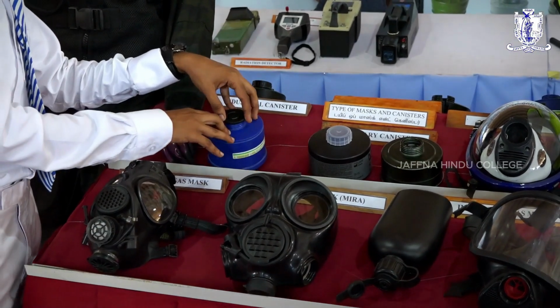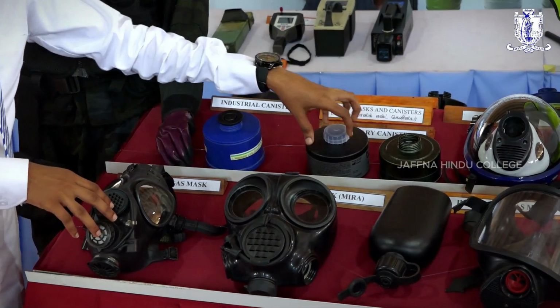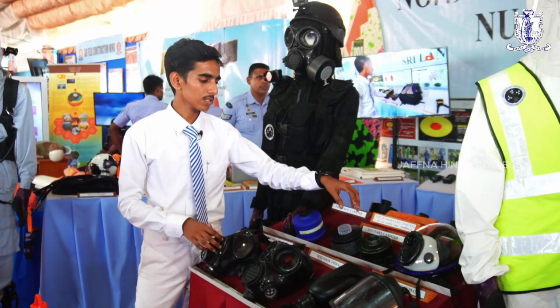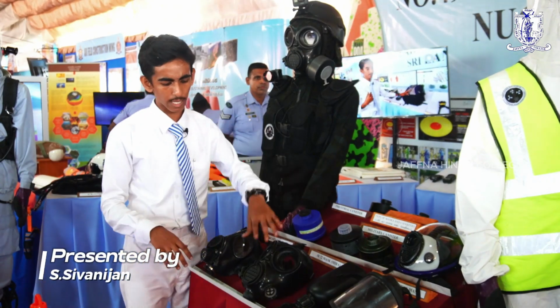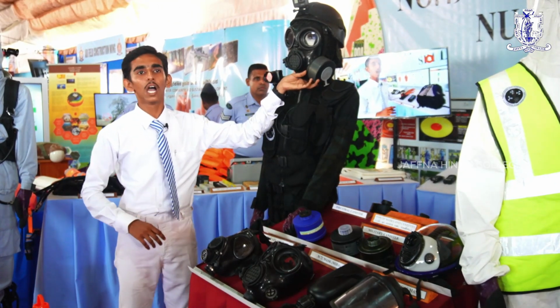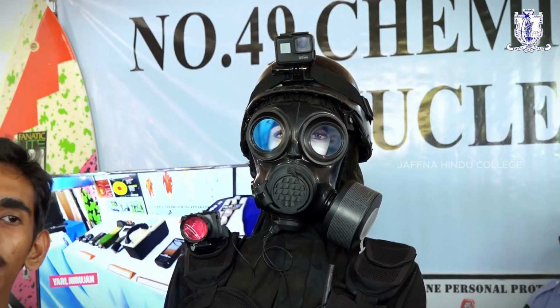This has higher efficiency than this one, because these are used in military operations to protect soldiers from bacteria or viruses, whatever it is. They use this type of canister, and it can be easily attached to this type of mask. As you can see here, this is the demonstration of that. And the reason they use only one side is that these are not only used by our CBRNA soldiers, they are also used by military soldiers.